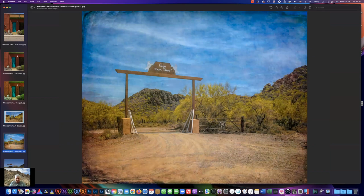Oh, yeah. So again, I pumped up the yellows. And then this was one of the artistic filters in Topaz. I liked what it did to the sky. Yeah, I like that kind of grunge texture on the edge too. Oh, maybe it was a grunge filter. You know, I think it was. You're right.